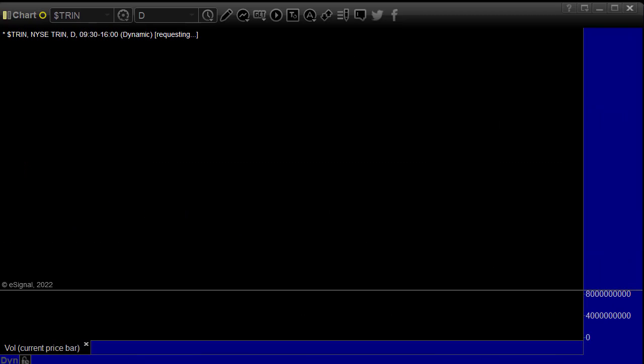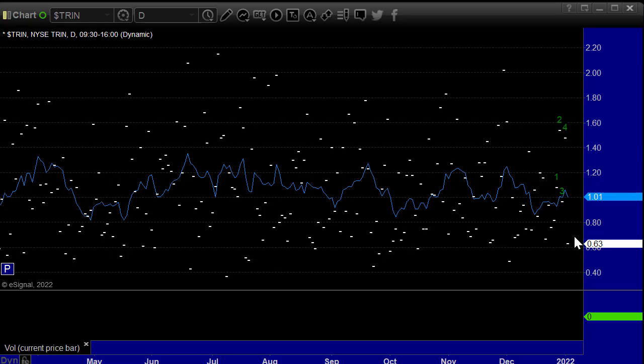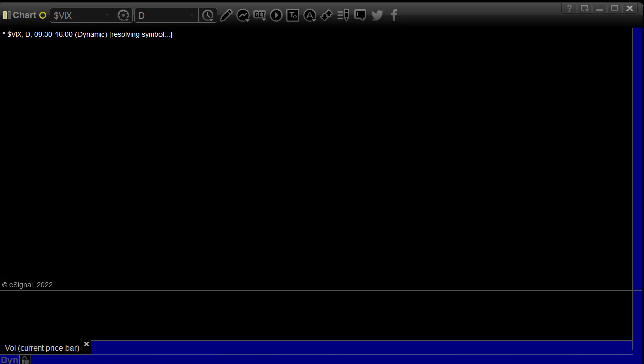Trend closes at 0.63, puts the 10-day at 1.01. If I count backwards, 1, 2, 3, 4, 5, 6, 7, 8, 9, 10. We don't have any real big numbers dropping off here anytime soon, so it's hard to see how we're going to get that 10-day moving average under 0.85, which would be a sell signal on the broad market.